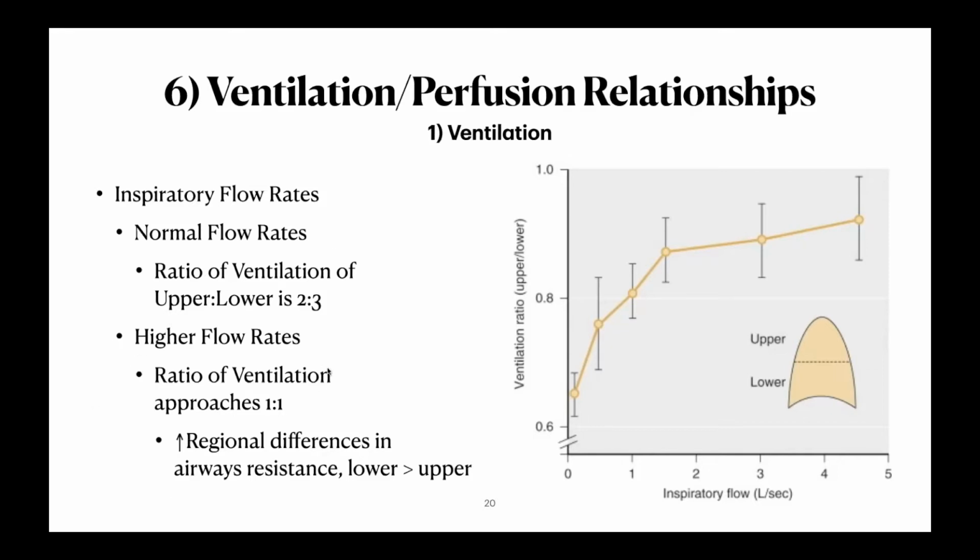However, at higher flow rates, the ratio of ventilation approaches 1 to 1. And the reason for this is because of the regional differences in airways resistance. All right, because the lower airways have a much longer way to go to the alveolus. And when you increase your flow rate, you're going to be increasing the airways resistance. And what will happen is that the resistance in the lower airways will be a lot more than the upper airways. And therefore, the distribution of ventilation will be a lot more uniform.